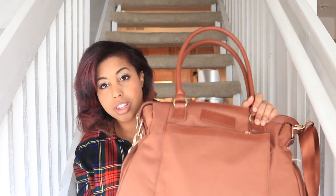Let's talk about this bag. This is the Claire bag from Sarah Wells, and I love this bag. But if you're like me, you're debating if you want to purchase it or not, mainly because you don't know how big it is and what it can fit in it. Well, let me explain.